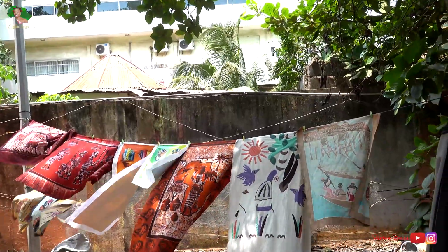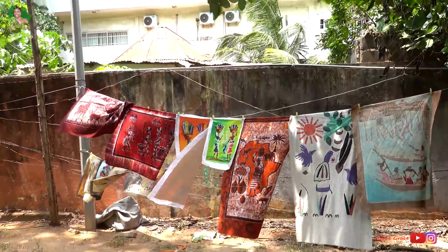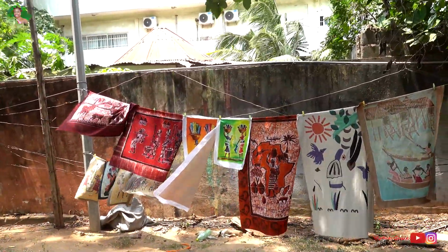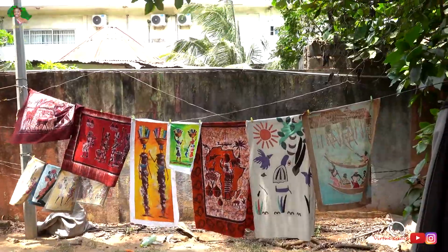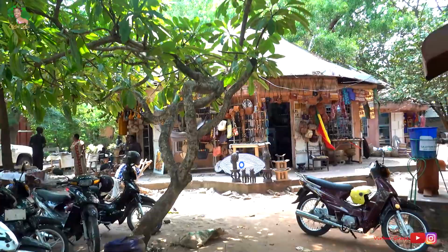What do you call these ones? Batik. We call it batik. Batik. Okay, yeah. And then those are some batik art there. You made it yourself? No, my brother. Oh, your brother. Okay. We have more over there.